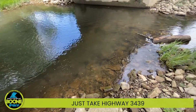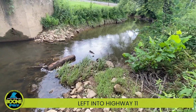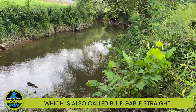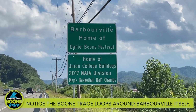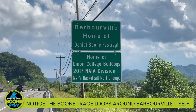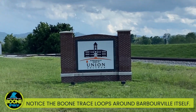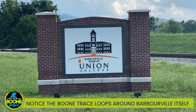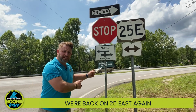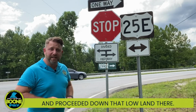To drive this area, just take Highway 3439, right onto 3440, left onto Highway 11, and right onto 2418, which is also called Blue Gable Strait. Notice the Boone Trace looped around Barbourville itself. We're back on 25 East again, basically following the Richland Creek. The trace crossed 25 East somewhere around here and proceeded down that lowland there.